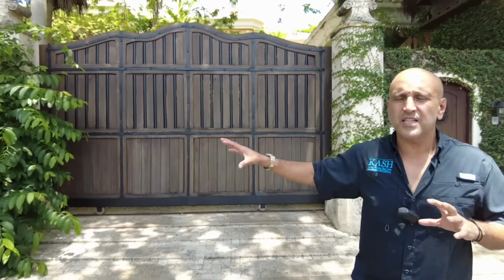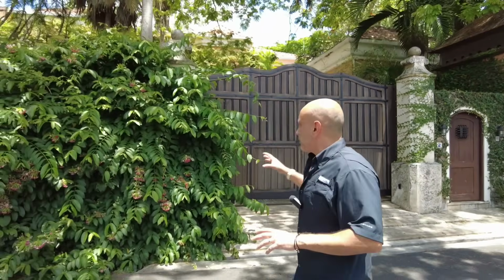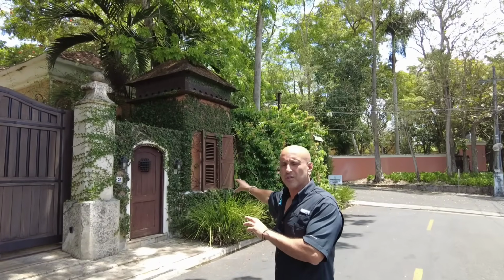Guys, welcome back. Thanks for joining me. Before we go on to the other side of these, there's two massive gates. I'm going to show you both, okay? There's one gate here. First, security gate, okay? Your security team sits right behind these doors, okay? So you got your private security that sits behind.